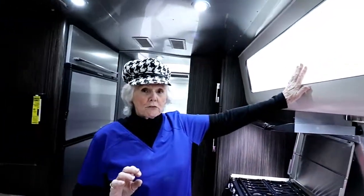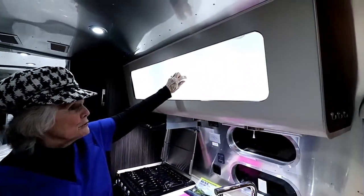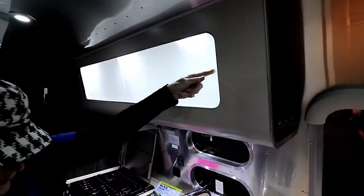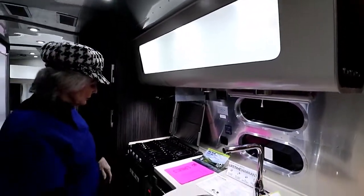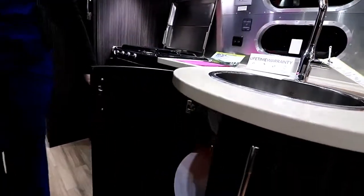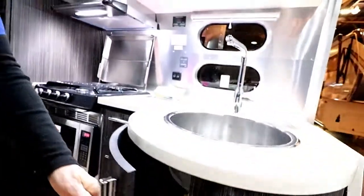There's a lot of storage in this little spot here. You have storage up here above the sink, and it's lighted. I think that's a real good feature. You can keep your dishes right over the sink, which is really handy. Has a stainless steel sink here. Below we have storage also, like a little Lazy Susan type. So that works out real nice.